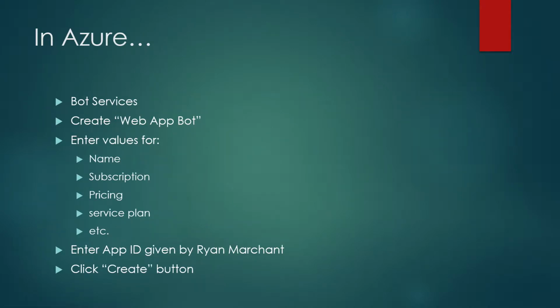Okay, so that's just getting a bot in Azure with a knowledge base that it can connect to, or getting the knowledge base in Q&A Maker. So in Azure, then you go into Bot Services. And from the last step on the Q&A Maker, you have a button that says Create a Bot. It will take you into Azure. Go into Bot Services, create a web app bot. You do the same kinds of things.